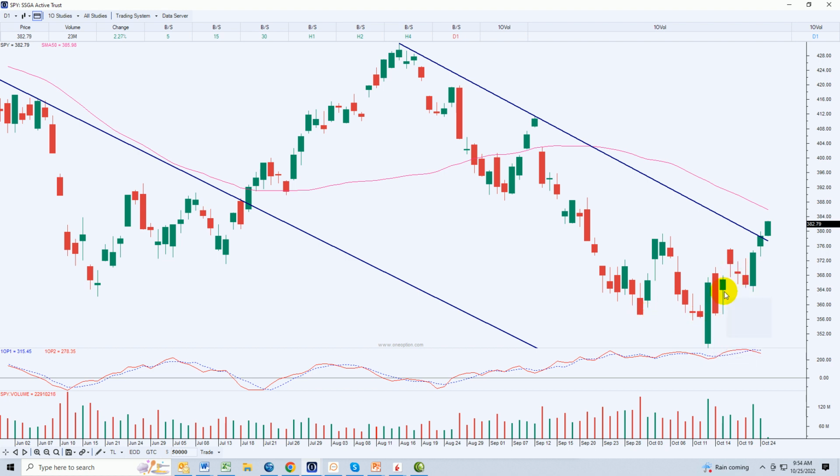Okay, now we're starting to build a little bit. Buyers are starting to nibble in here. Nice long green candle right there Friday. Yesterday, we challenged that line. Today, we are blowing through it. That's what I had mentioned to members this morning.